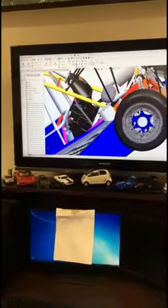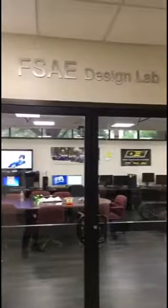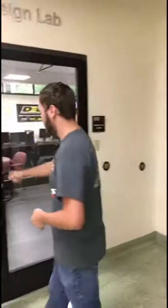So for 2018 we will be doing the same thing. We make them piece by piece, and then we upload them onto an assembly in SolidWorks, in which we put it all together to get a nice complete car. Formula SAE Design Lab. This is where all the design on the car takes place.